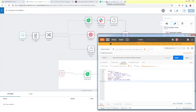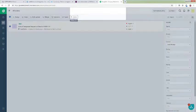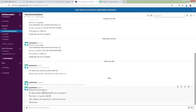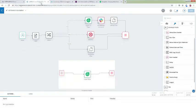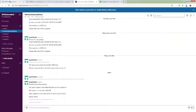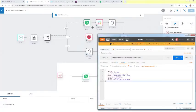Before I do that, I'm going to close out my Freshdesk tickets. Let's just clear some of my test data in here. Maybe just close my testing data. And okay, I think I'm good. I have saved the application. Let's come back to Postman and fire off this real-time event.